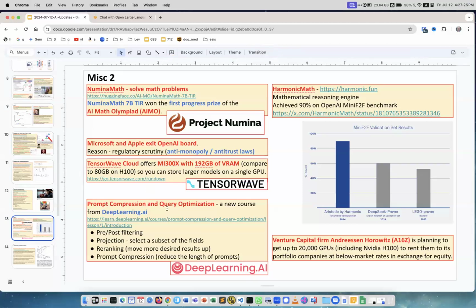Prompt compression and query optimization. This is a new course from Deep Learning AI, Andrew Ng. So these are really, really great courses. This is the link. So they're talking about pre and post filtering, projection, select a subset of the fields, re-ranking, move more desired results up, and prompt compression, reduce the length of the prompts.